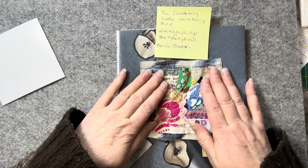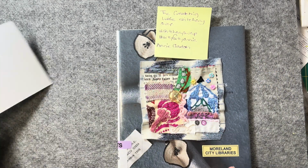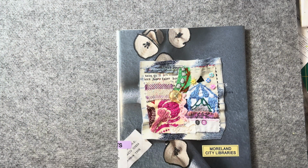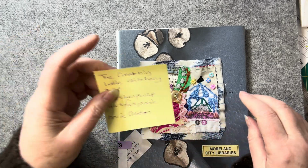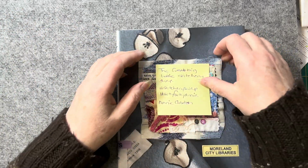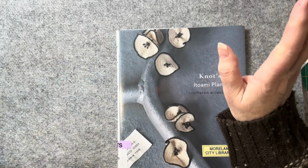So this is going off to Tia in Brisbane, along with some other little bits and pieces for her treasure map that she's doing. She's doing rainbow, so I'm fascinated to see what Tia will end up with with the rainbows. So that's that.